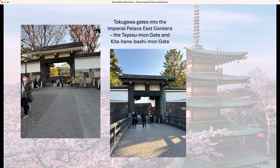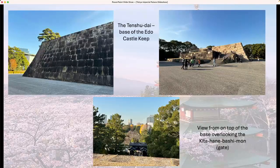And then as you make your way through the gardens, you'll actually get to what I consider to be one of the best parts of the garden, and that is the Tensho Dai, basically the castle keep foundation. There was a really big fire in 1657, which destroyed the biggest tower, the biggest castle keep in Japan, that was constructed by the Tokugawa. And immediately after it was destroyed, they set about building a new one. And they laid the foundations, which you can see there in the East Gardens, and you can actually walk up and experience what it would have been like to walk into the keep.